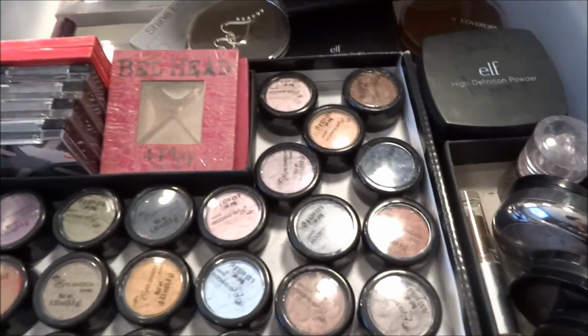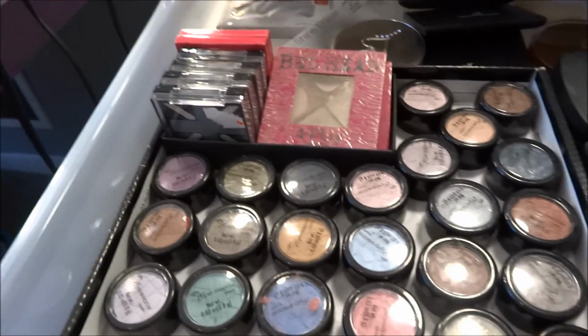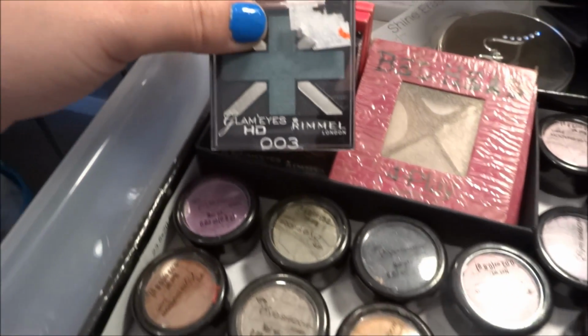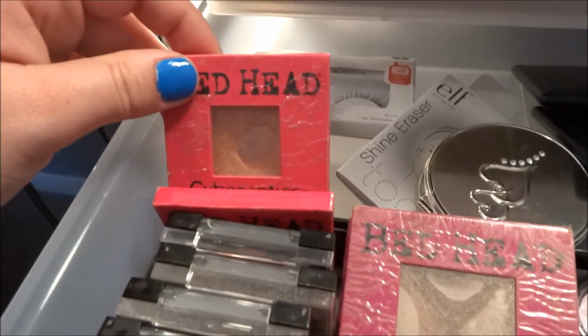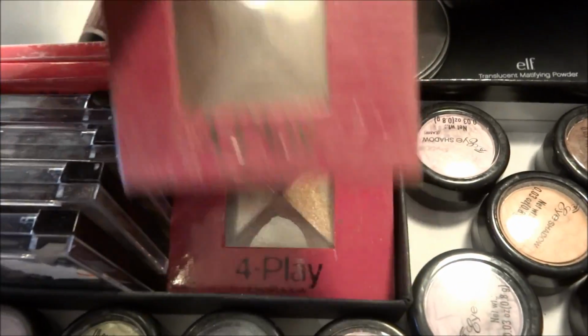In this drawer we have some random single eyeshadows, a whole bunch of them, these are so old, I can't even remember when I got them. Then we've got all the little Glam Eyes HD by Rimmel London. I have a bunch of those in here. And then some Bedhead eyeshadows. I really, really like those. And here's some more quads from the Bedhead collection.